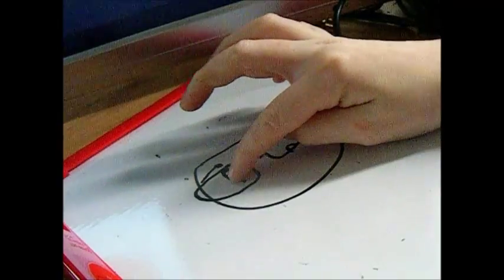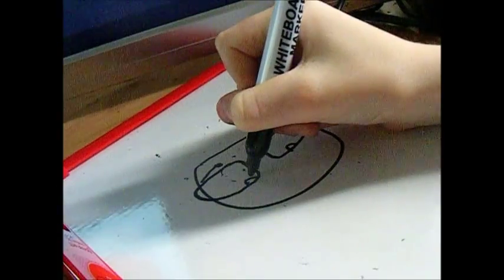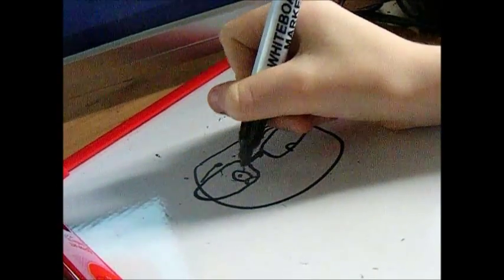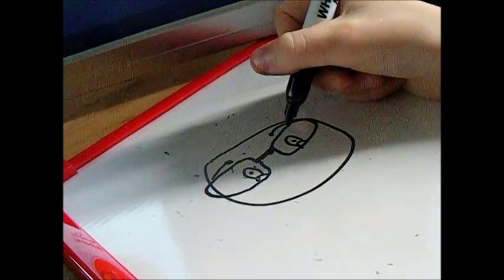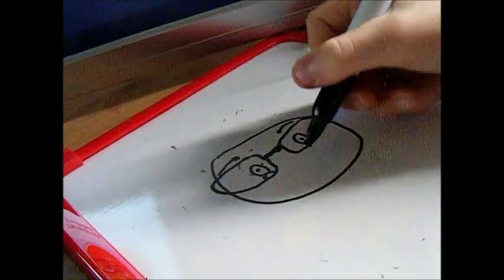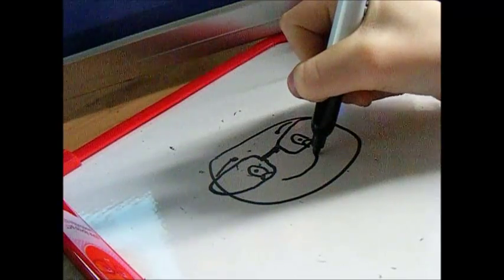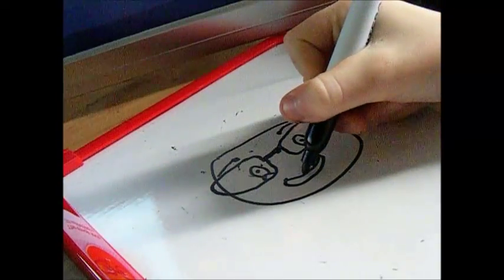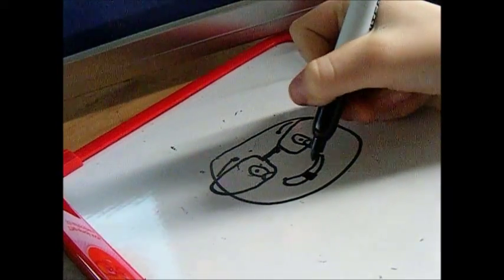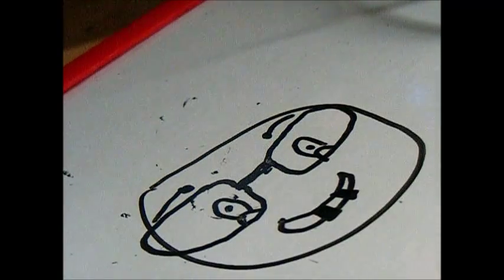Need to rub this piece out a bit. There we go. There we go. Let's see a monkey pot. Then I have to do the smile. And then do the teeth, of course. How can I forget about the teeth? There we go. Okay, what do you think of that? I think it looks silly.